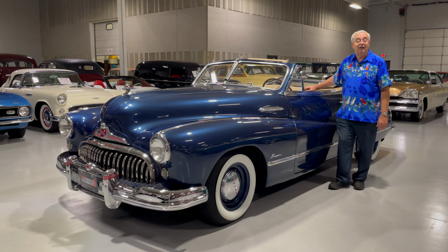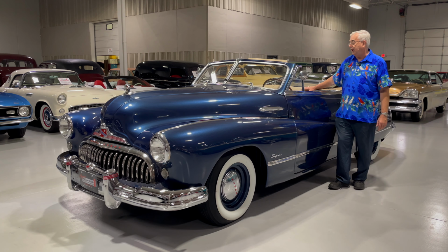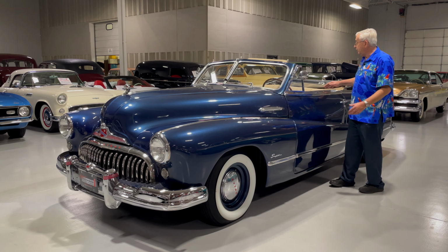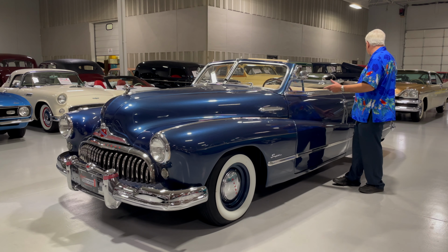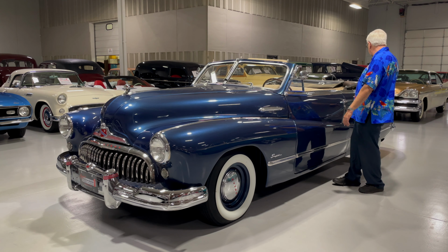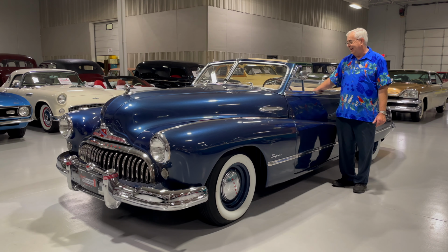We have lots of information on this. You're going to have that video to watch. You're going to see the underside. You're going to see the beautiful engine compartment. You're going to see all the nice stuff about this car and all the extra things that Buick was known for. All around, it is just a nicely accessorized car. It even has the fender skirts, which were still very, very popular back in 1948.